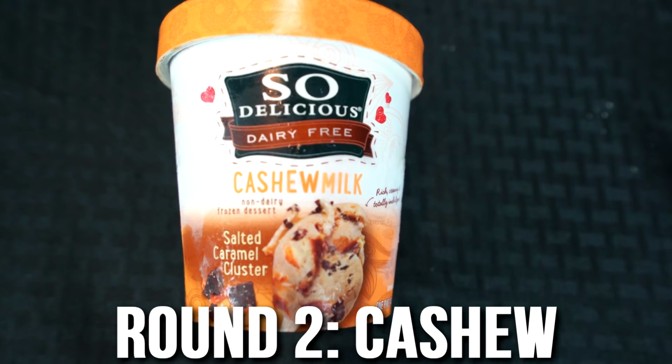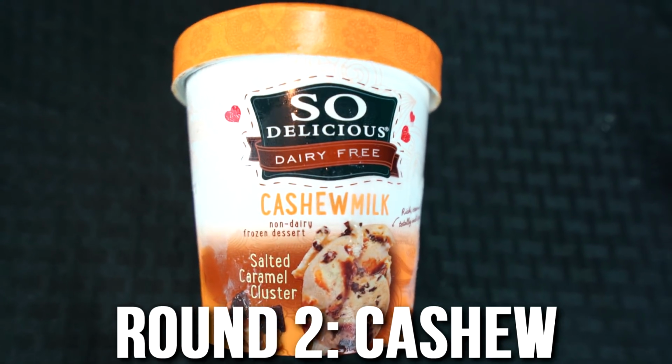Okay, let's go with the So Delicious cashew milk next. Yes! Okay, ready? 3, 2, 1. Mm. That's so delicious. Get it? Flavor 10 out of 10. So good. I've had a lot of the So Delicious brand and all of them are amazing. Yeah, this one's definitely up there.